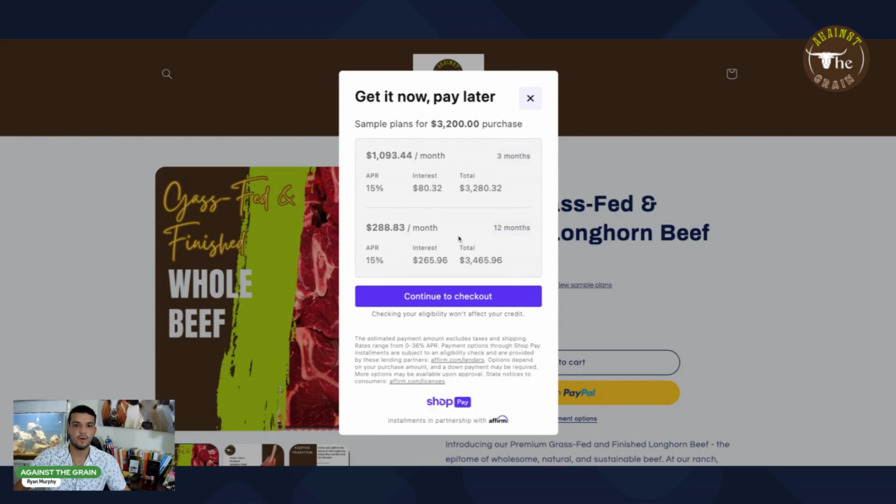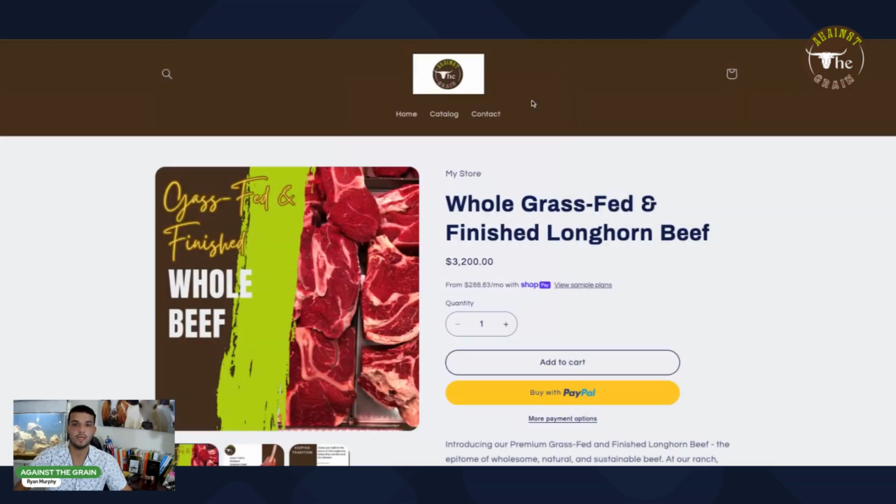"It's a 15% interest rate, whatever." Okay. Guess what? You pay the 15% interest rate, you're still saving. You're making a huge savings, probably hundreds of dollars, doing it that way. Now, do I advocate for people taking out loans and stuff? No, but it's just an option for you guys.